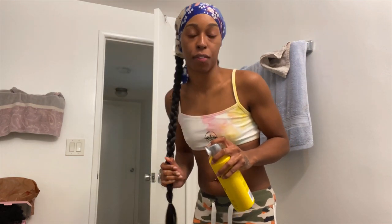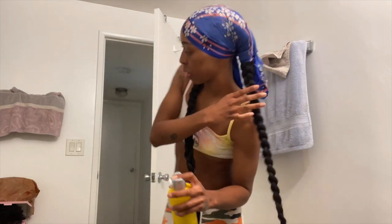Redoing our hair, it looks a lot better. I'm just hoping the white goes away, but it's like 4 now. I'm gonna spray this up. Okay. So it's like 4 o'clock now.